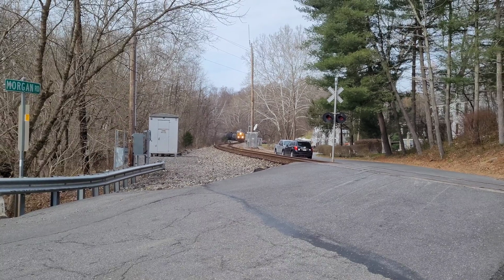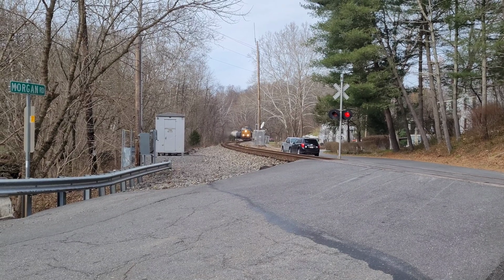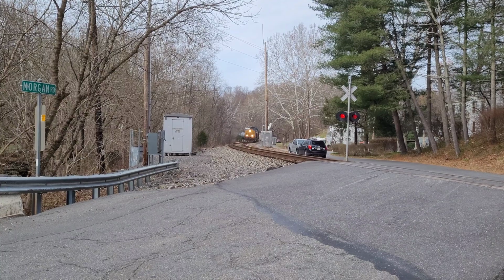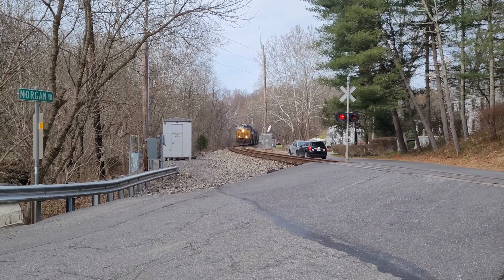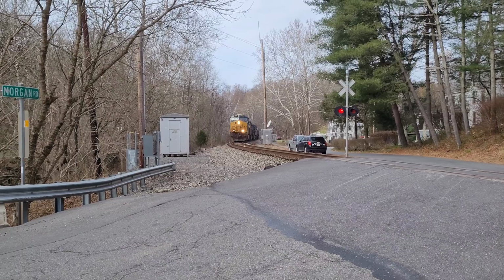If I'm not mistaken, because it has an approach, that means it has to stop at the next signal down, which is Westville. I was just there, the signals were red. Back up, you idiot.